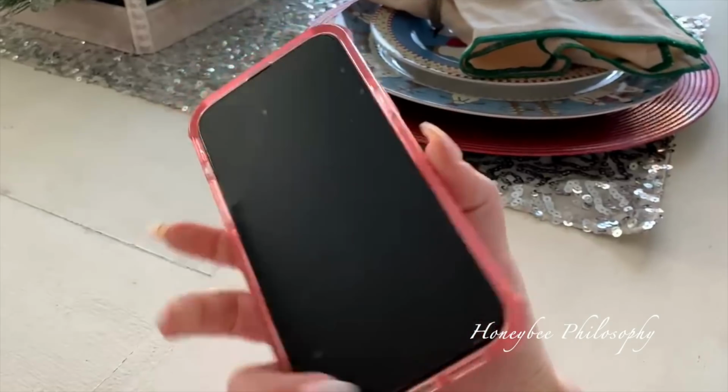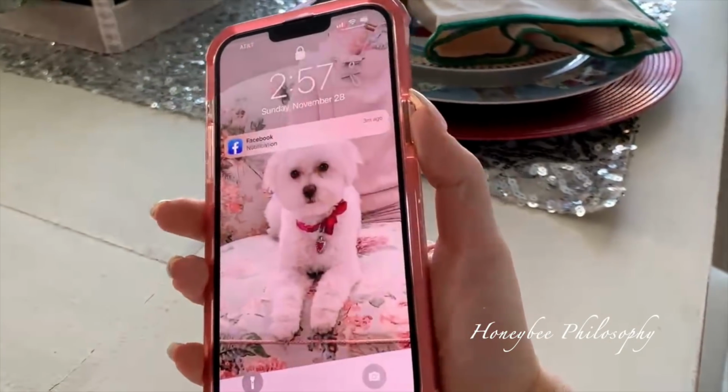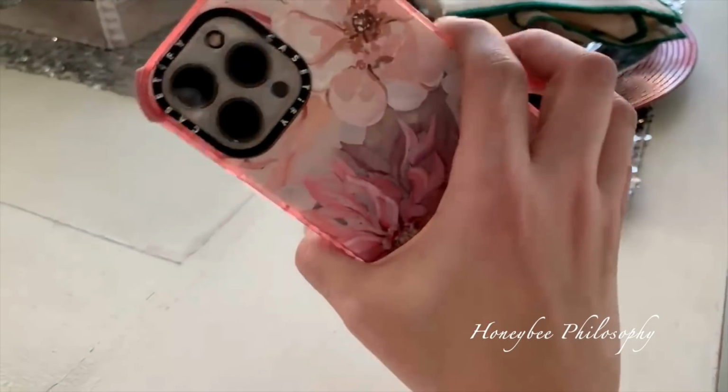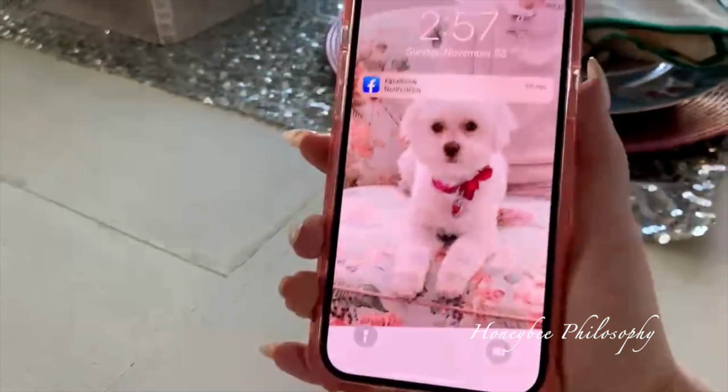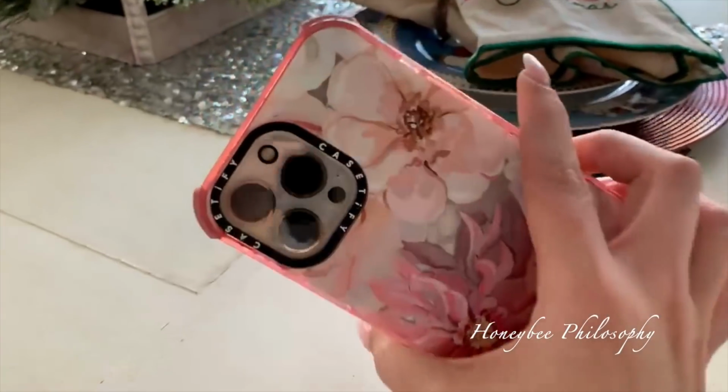But I definitely sometimes am clumsy with my phone and drop it when I obviously shouldn't be dropping it from that distance. So I'm very lucky and it's been doing very well so far.